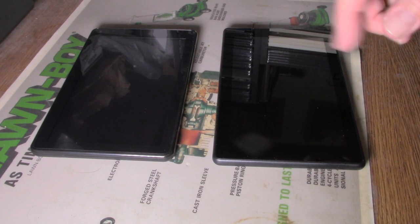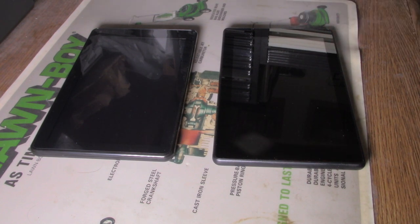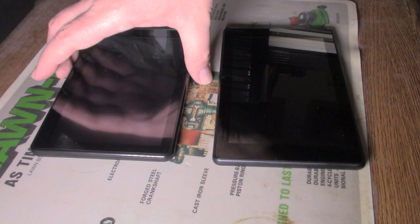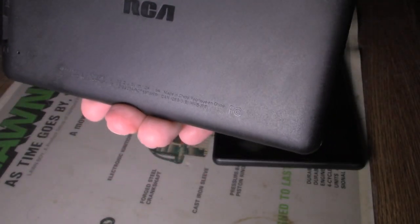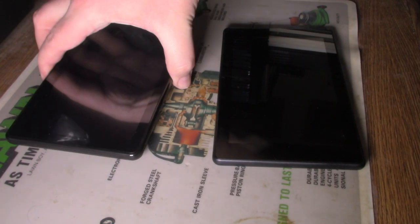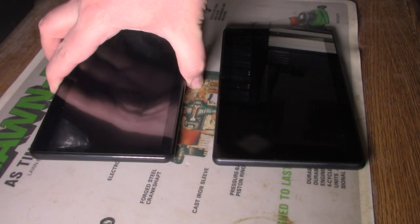Yeah, we're gonna definitely be comparing these two 7-inch tablets. In the 7-inch here is this cheap RCA tablet, the RCA Pilot Pro tablet that's sold at Walmart.